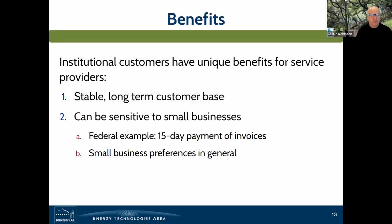They're very stable. The other thing that's very unique to institutional procurements is that most every sector, federal, state, and local, has objectives to obtain services from small businesses. One example is that the federal government actually has a requirement to pay a certified small business in 15 days. That's phenomenal. Having been in the private sector myself, I know that cash flow is an issue, and that is one of the requirements directly meant to help small businesses. There are many other programs, depending upon whether it's state, federal or local, that give preferential treatment to small businesses. Next slide, please.